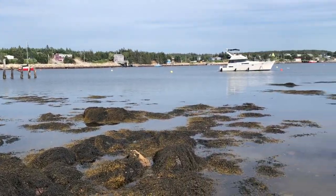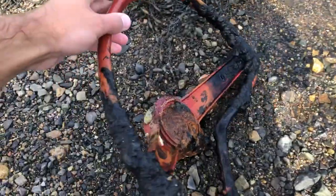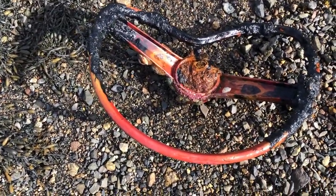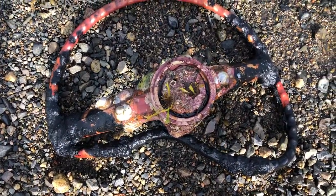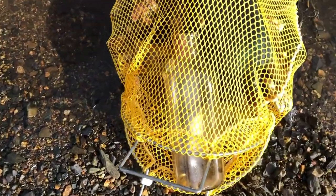Well, we're out of the water now. Let's see what we got. I'm gonna start with this thing first. This was a steering wheel that I had to pull out of the mud. It took me a couple tries to go down and get the whole thing out. I'm not sure what car it was for, but I'm gonna see if I can clean it up. Sorry for the coughs. I swallowed some salt water there, but let's see what we got in the bag too.